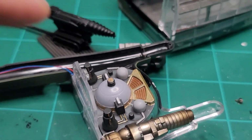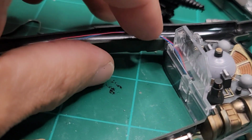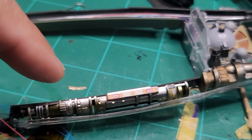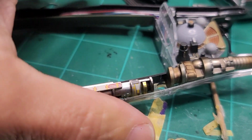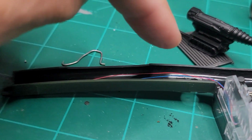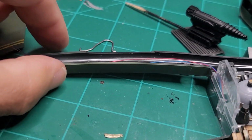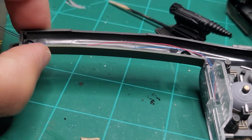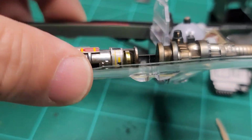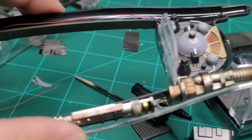Now, as you saw in the previous video, we have an LED in the nuclear reactor. And the wires, since I'm only using one side of the engines, as this is the side that's transparent while the other side is painted, what we're doing is routing the wires through the channel on this side of the ship. It's almost as if it was meant to be lit. Aoshima, is there something you're not telling us? Oh well, let's just keep going.